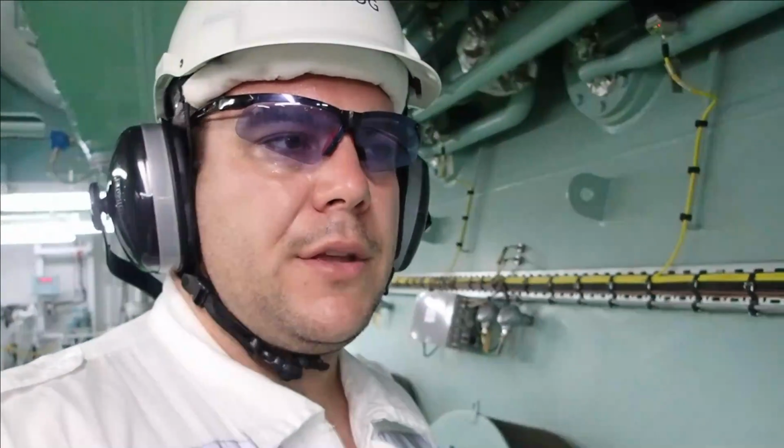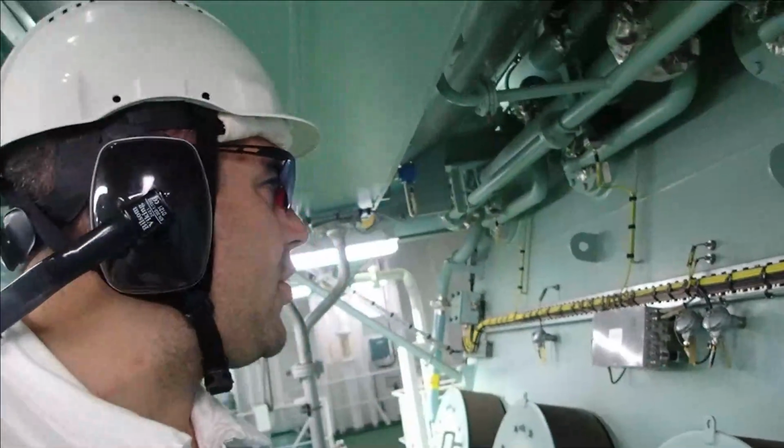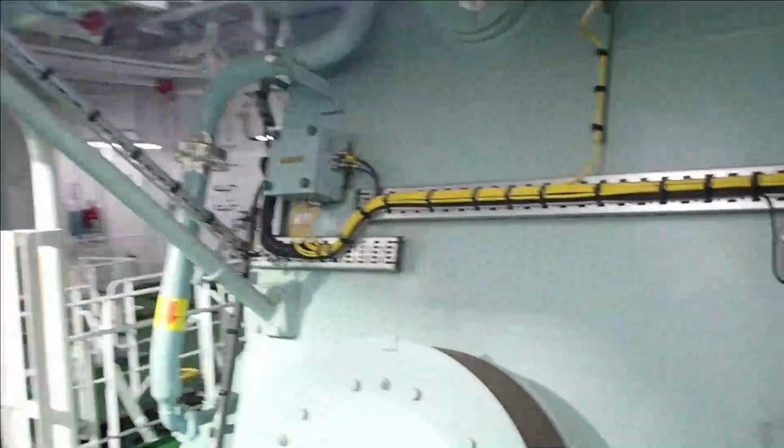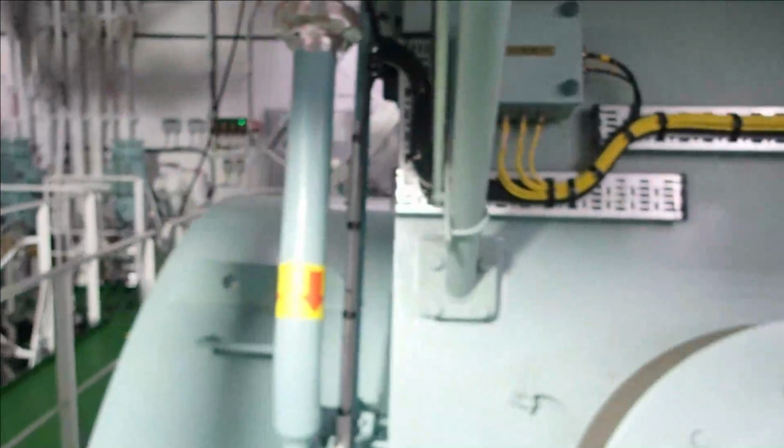In order to perform the task, the space inside the engine needs to be ventilated. Remote fans have to be placed since the engine is very, very warm. So they will have to cool her down, and then they will enter inside after measuring a safe atmosphere. So now we're at the lower part of the engine, and just to show you how she looks like.